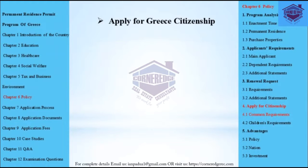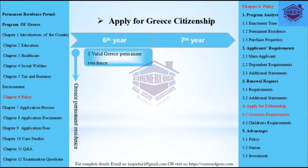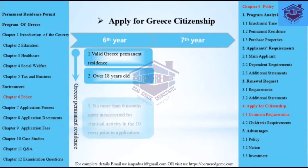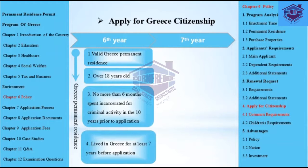To apply for Greek citizenship, applicants must maintain valid Greece permanent residence. They must be over 18 years of age. They must not have spent more than 6 months incarcerated for criminal activity in the past 10 years prior to their application. They also must have lived in Greece for at least 7 years prior to application.